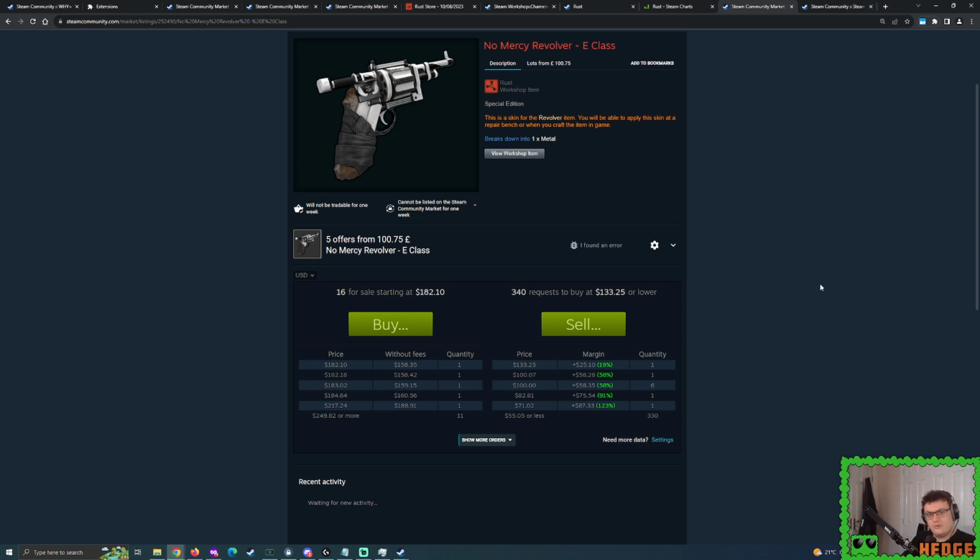I still do not know how many of these are in circulation, but I'd probably assume there's between 200 to 300. In the grand scheme of things, that's not a lot. But that amount doesn't really even make it the rarest skin, let alone the rarest revolver skin. But as of now, it does seem to be retaining its value.